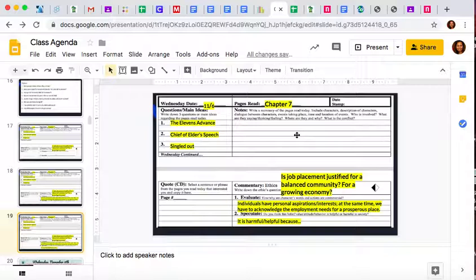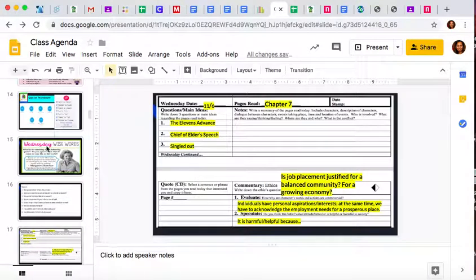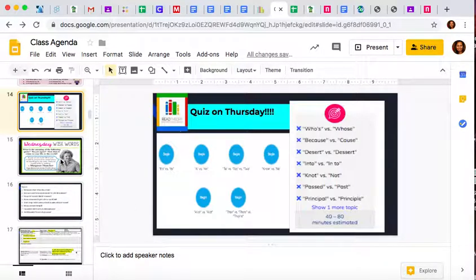During your independent time, let me remind you what you have to do. You can finish reading chapter 7 quietly and answering 2 to 3 sentences right here in present tense for the summary of chapter 7. Then proceed with Wednesday's wise words, or do whichever order you want, whichever is easiest for you. For Wednesday's wise words, 5 sentences about Margaret Thatcher's quote right here. And then from there, you can transition as well to your practice quiz on no red ink. Just a little icon up here about Read Theory if you have extra time.